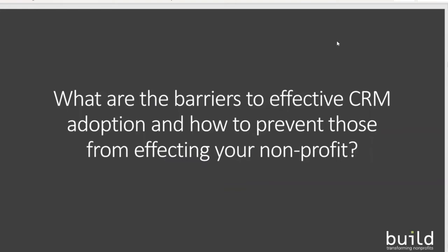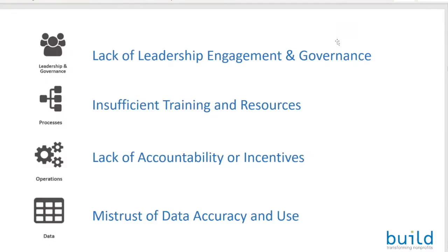And while there could be a host of reasons why CRM adoption strategies fail or succeed, we've discovered some common issues. And that is the lack of leadership, engagement, and governance, insufficient training and resources, lack of accountability, and mistrust of data accuracy and use. So I'm going to walk you through some specific tactics and methods that I've deployed to avoid these. So let's start with lack of leadership, engagement, and governance.